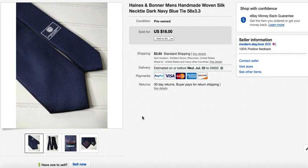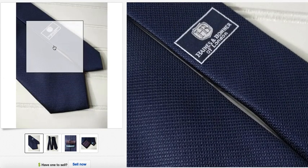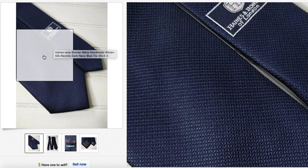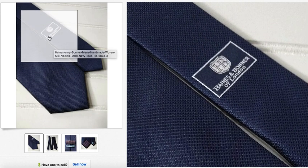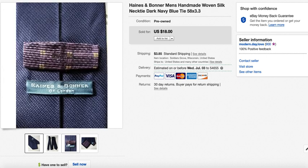This is a brand that I had not heard of before called Hanes and Bonner. I did run a quick comp search and saw that the sell-through rate was okay. And the reason that I really picked this one up is because this sort of silk woven navy blue tie is really classic, so it's a good style I think to look for. There's the Hanes and Bonner logo that was on it, and then it also was tagged on the back there.